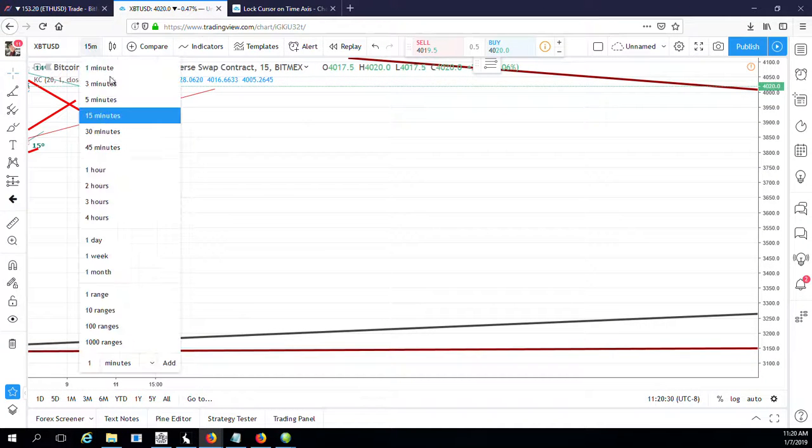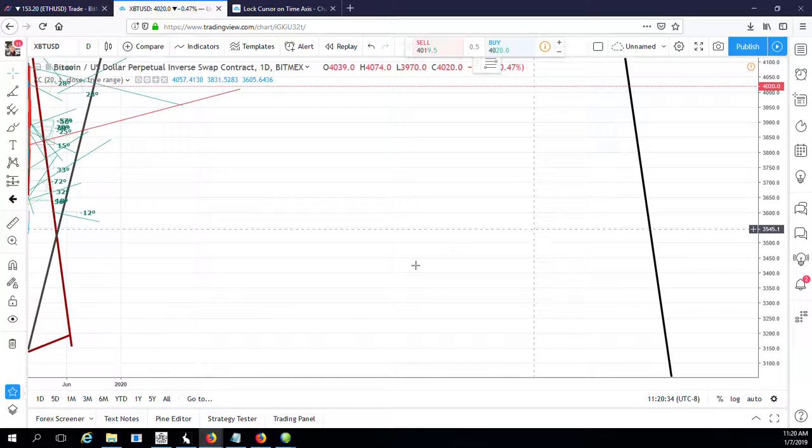If we look at maybe a daily, look a month.